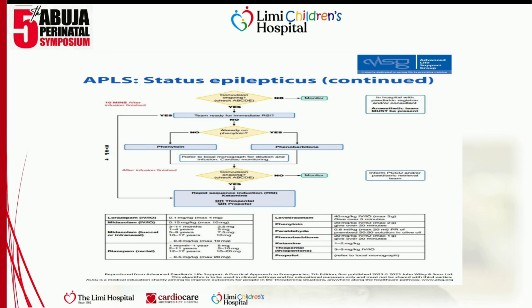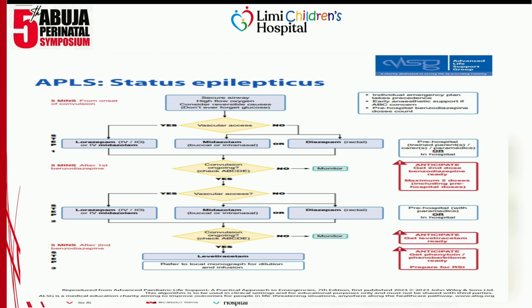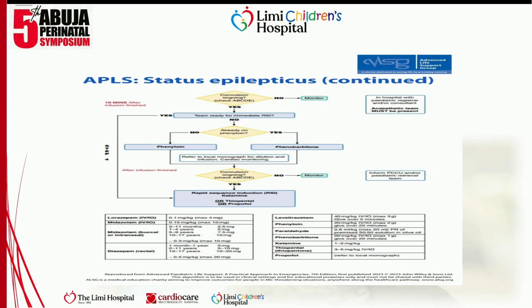Sorry, what I didn't say was that in the previous place, if you don't have levetiracetam, you can also give phenytoin if you have that. So that's why they're asking if you have given it already. If the answer is no, you commence phenytoin here. If the answer is yes, he has already had a dose of phenytoin, you commence on phenobarbitone. Then you monitor the child closely again.